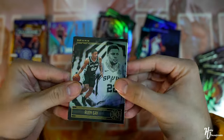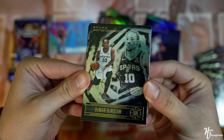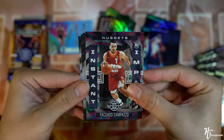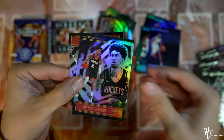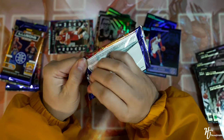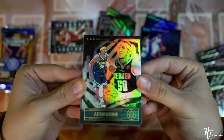We got Rudy Gay, DeMar DeRozan. It's an impact Campazzo. Evan Fournier. Christian Wood. And our rookie is Jalen Smith. Let's go. We got two more packs to go besides this one.